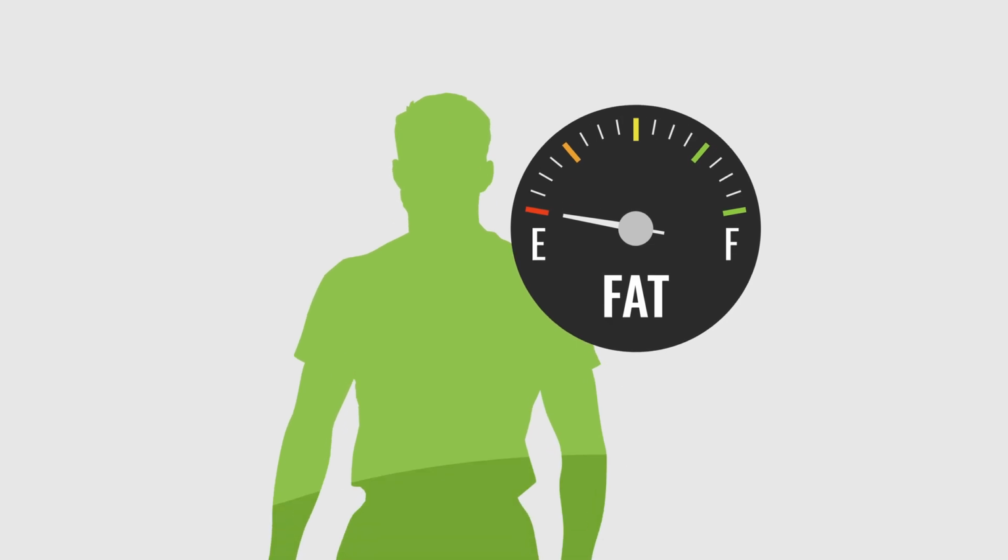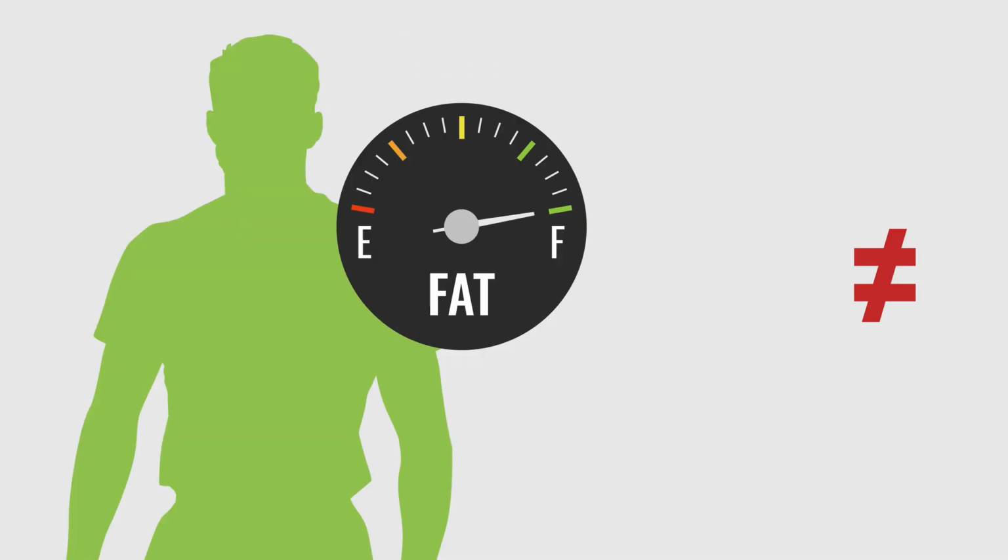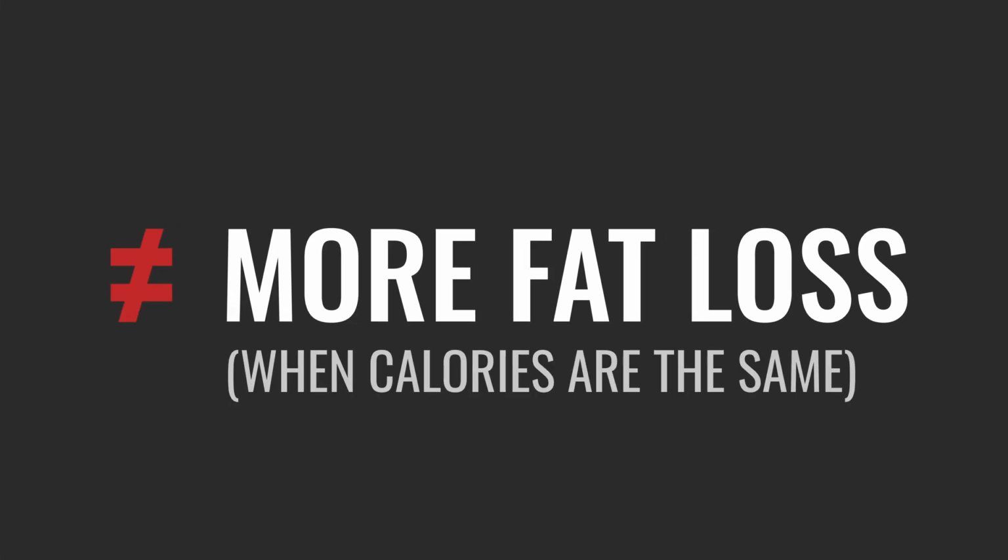Although you are using more fat for fuel when you're on a ketogenic diet, when the calories are the same, it doesn't seem to produce more fat loss. But that doesn't mean it's not useful for fat loss. And boy, oh boy, is it a controversial topic.